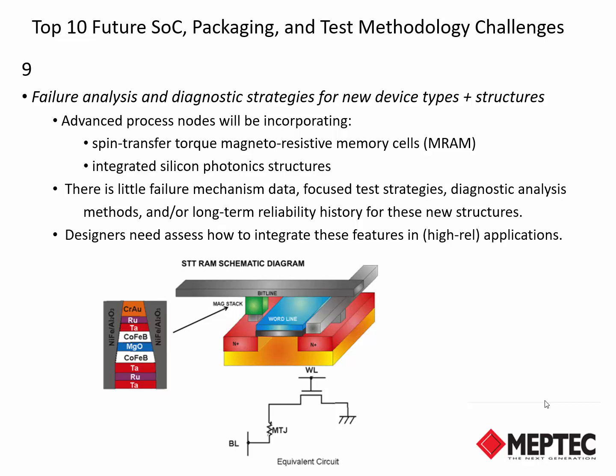Number 9, we are dealing now with new device types, or will be very shortly, new device types and new device structures on our chip designs that we haven't seen before. I think Anand may have mentioned MRAM, magneto-resistive memory cells, which offer great promise, but that's a totally different set of materials and circuit design styles and integration technology than we have dealt with before. So how am I going to make sure that I have the appropriate test and qualification and failure analysis strategies for some of these new structures?